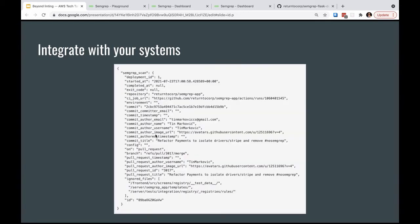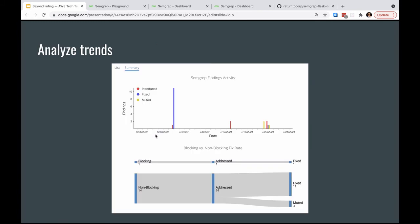And then if this isn't sufficient for you, you can always wire this up to a Lambda or what have you, wire it into your data warehouse so you can go and analyze these results later. Or you can use our in-house analysis and try to, say, analyze on a rule-by-rule basis which rules are being fixed, which rules are being muted, which rules are being completely ignored by your developers.